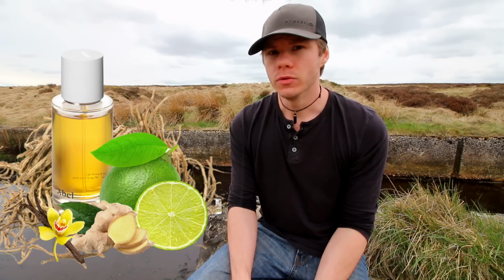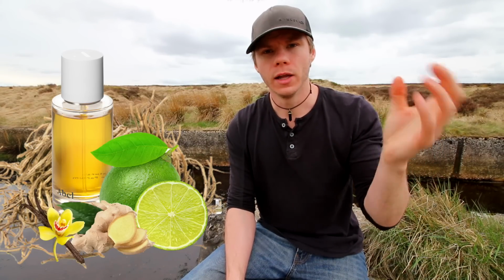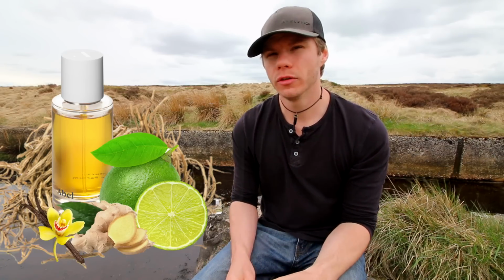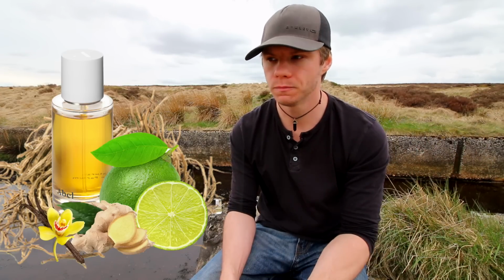Smelling it, I think it's unisex. I don't think it actually matters if a man or a woman wears it, but you have to like the notes of lime and vetiver. But what I like about this is there's other fragrances you could compare this to in terms of the generalized kind of note breakdown of vetiver and citrus.